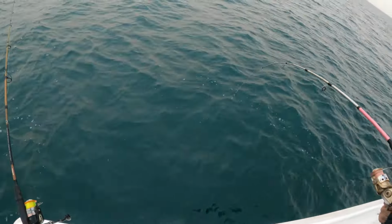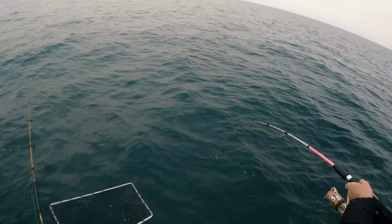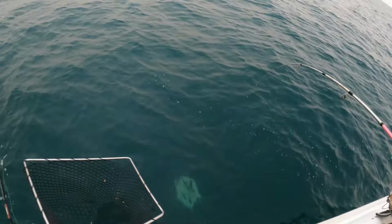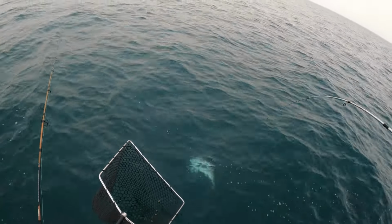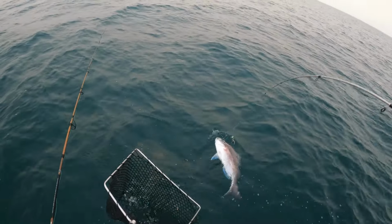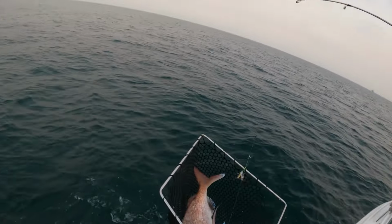Colour yet? Yeah. So there he is, he's a good one. He's a really good one. Oh yep, he's a ripper. Oh, he's just pooed himself. Oh, he's a beauty, mate.